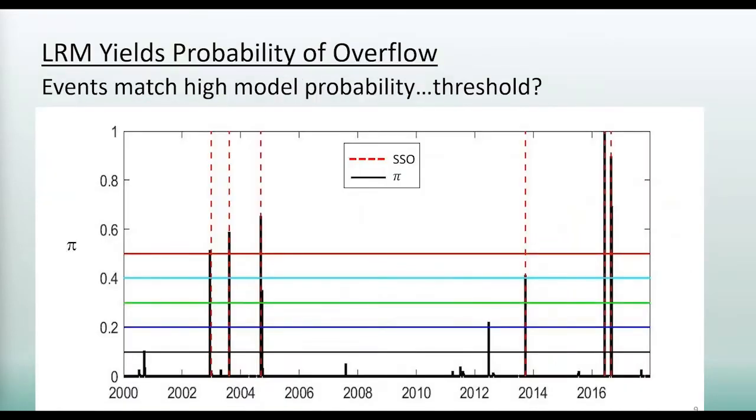Okay. So this is our hindcast, right? The black line is the probability over time, and the vertical axis is the probability 0 to 1, right? And the vertical dashed lines indicate the dates of those 6 large overflow events. And you can see that the agreement is pretty good. And so that gives us a lot of confidence that we're on the right track here, and we can use this model for other kinds of studies, for the purposes that we want to use it for today.